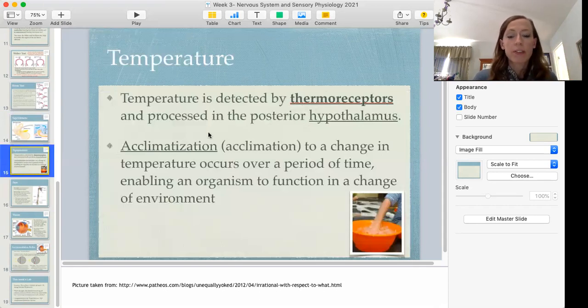So now let's talk about temperature. All right, so temperature is detected by thermoreceptors and then processed in the posterior hypothalamus, which is part of the brain below the thalamus. All right, and so temperature is obviously very important to detect, but we can become adjusted to a temperature. We can sort of acclimate to a temperature.